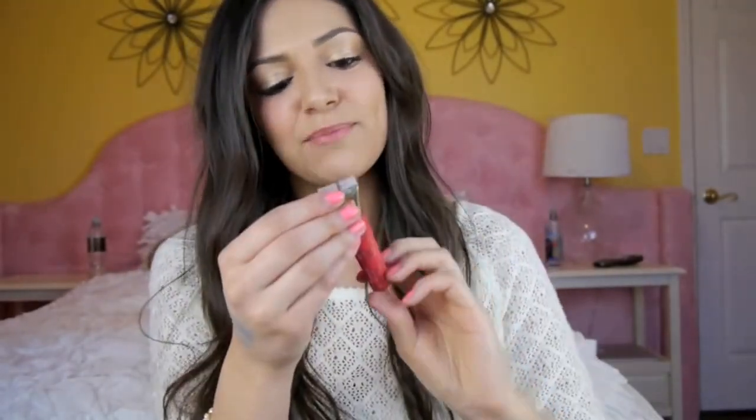I love this one. Okay, and the next product is a lip gloss, and this is my favorite lip gloss right now. It is by L'Oreal, and it is the Color Rich Le Gloss. Le Gloss. Oh, that's fancy. But it is in the shade Pink Amethyst.